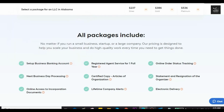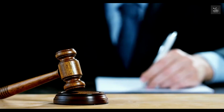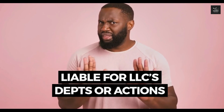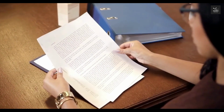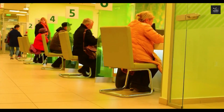Remember, an LLC has limited liability, for it is a separate entity from its members. You may forfeit your liability protections if you combine your personal and business money, and this is where the term, piercing the corporate veil, comes into play. Piercing the corporate veil is LLC jargon that refers to the court's action to hold you, as the owner or member of an LLC, personally liable for the LLC's debts or actions. Now, if you have been sued by some lawyer who sees a crack in your LLC, they might resort to piercing the corporate veil, in which you are in any position defeated. This is why opening a separate bank account for your LLC is so important.